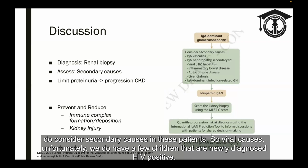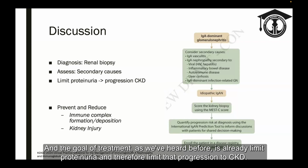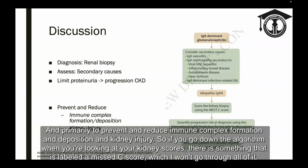So viral causes, and unfortunately we do have a few children that are newly diagnosed HIV positive, inflammatory bowel disease, autoimmune disease, liver cirrhosis, and IgA dominant infections. And the goal of treatment, as we've heard before, is to limit proteinuria and therefore limit progression to CKD, and primarily to prevent and reduce immune complex formation and deposition and kidney injury.